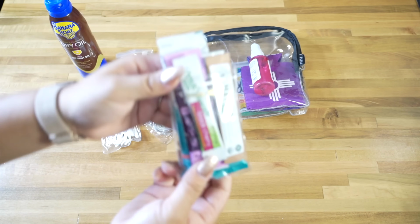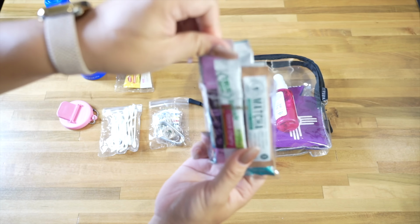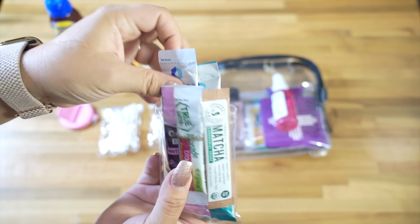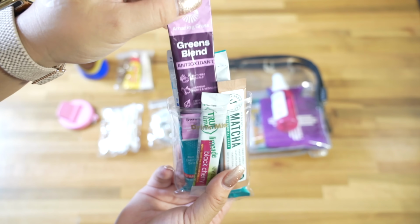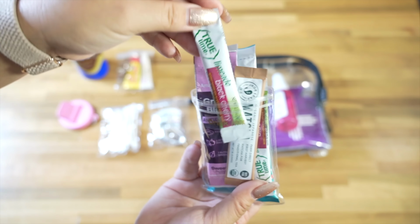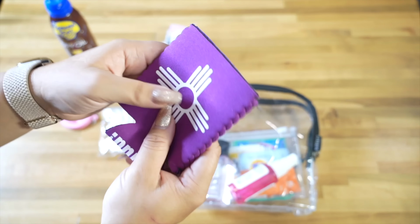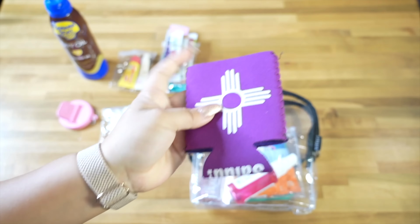Then we have drink mixes. I like having drink mixes on me. I like also bringing electrolyte mix for the kids when they're out and they're just running around sweating and it's hot. But I have greens in here. I love having greens on me. I do not like to forget to take my greens every day. I just have matcha and then some true lime lemonade powders.